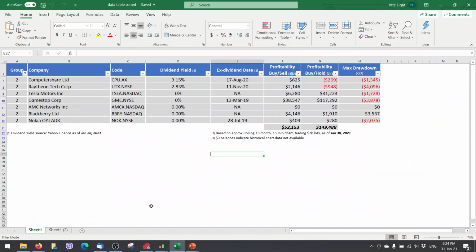So in this one we're going to be discussing this parcel of tech stocks: Computershare, Raytheon, Tesla, GameStop, AMC Networks, BlackBerry and Nokia. Now they're not all on the NASDAQ, but they're theoretically speculative tech stocks that we probably should not be trading. As you can see, the dividend yield is not payable on most of them. A couple of them have got some dividends, and you can see the profitability from our buy and sell strategy versus a buy and hold.